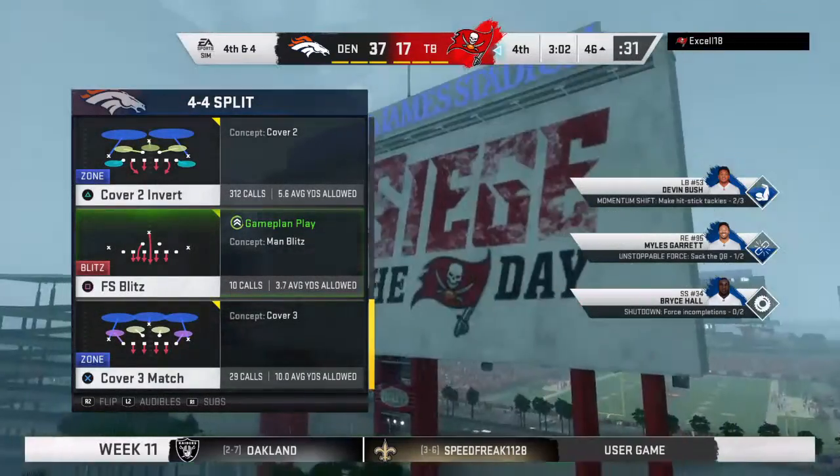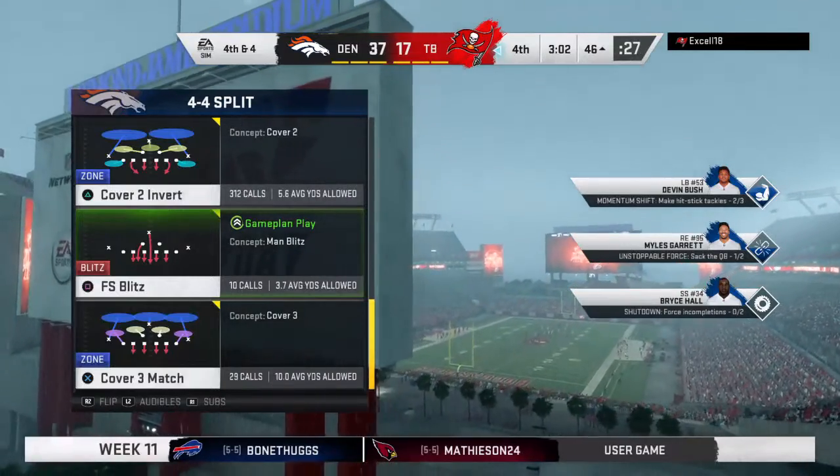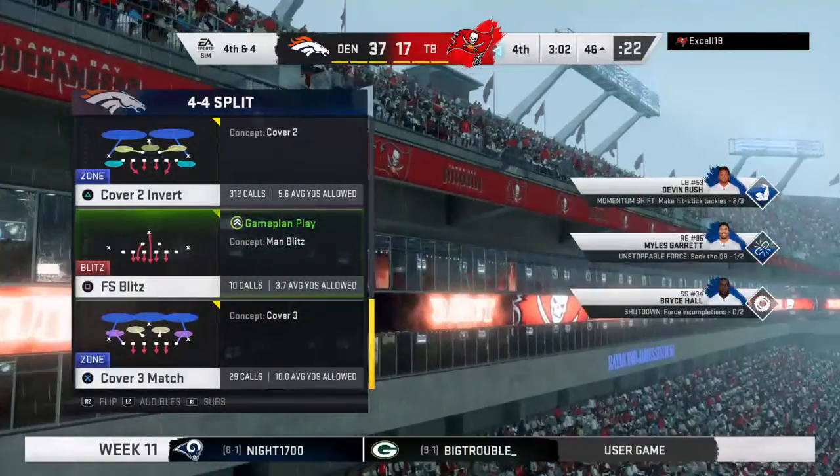Well, he has been sacked a number of times. He had an interception, so I'm going to give him a skosh of credit for hanging in there and trying to make something happen, despite the amount of pressure he's been under this entire game.